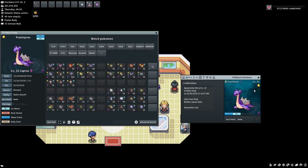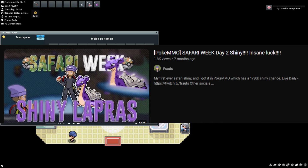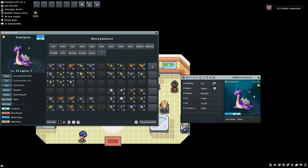Yeah, this thing is caught in the Safari Zone. Very, very hard thing to get. Yeah, I paid him a little bit of overpay because Safari Zone, and I mean, this is probably one of the most famous Lapras encounters in PokeMMO. I think his video got a ton of views, and if you guys haven't already, you should really check out his shiny reactions. Some of them are absolutely hilarious.